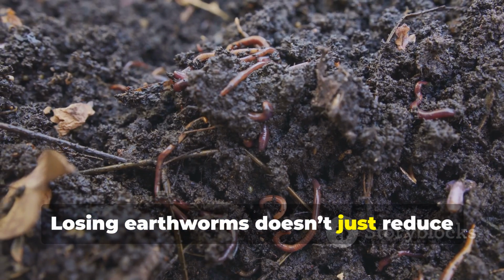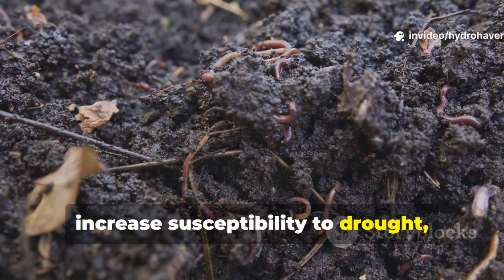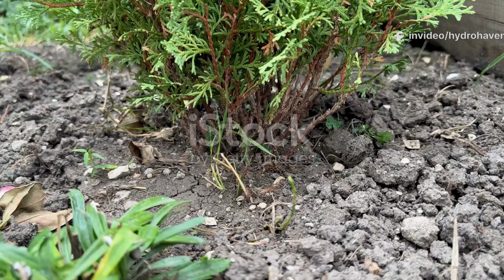Losing earthworms doesn't just reduce soil fertility, it can slow plant growth, increase susceptibility to drought, and make composting less effective.